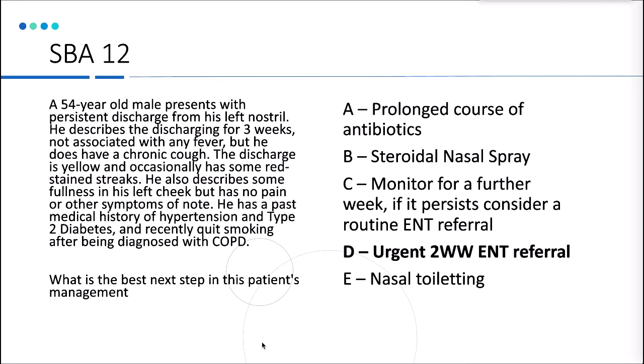So an urgent 2-week wait ENT referral would be the right answer. This person has unilateral discharge with blood streaks, a smoking history, and is 54. You want to worry about cancer.